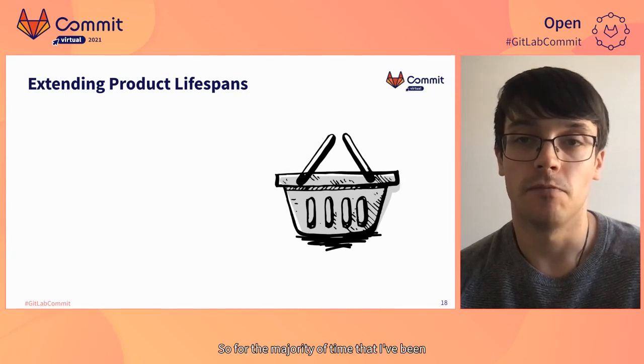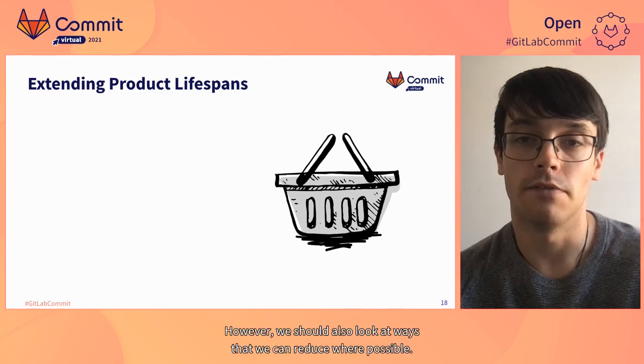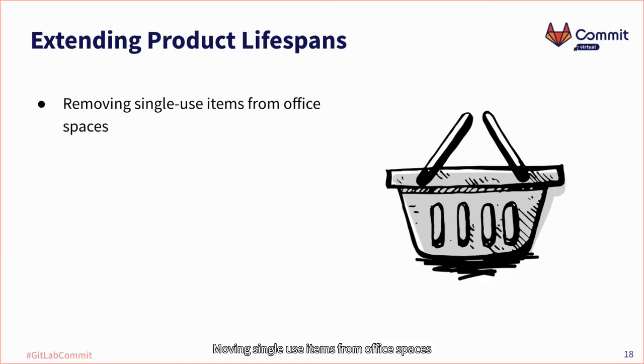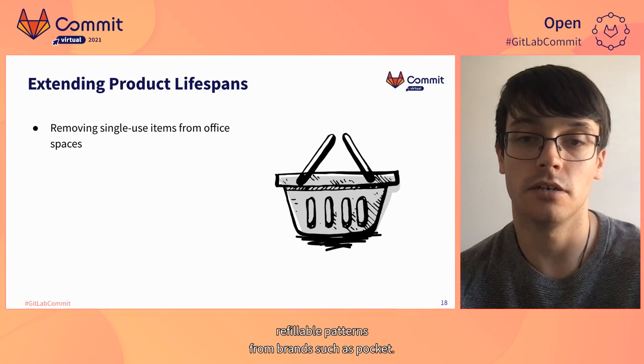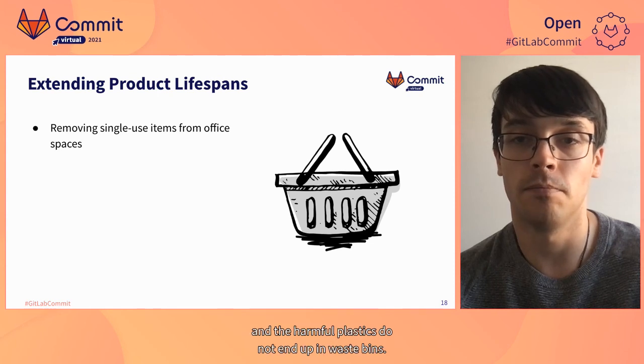So for the majority of time, I've been speaking about ways in which to reduce your impact. However, we should also look at ways that we can reduce where possible. Removing single-use items from office spaces can encourage reuse. The prime example for this is cheap disposable pens versus encouraging the use of more expensive refillable pens from brands such as Parker. This ensures that the life cycle of the pen is extended for as long as possible and the harmful plastics do not end up in waste bins.